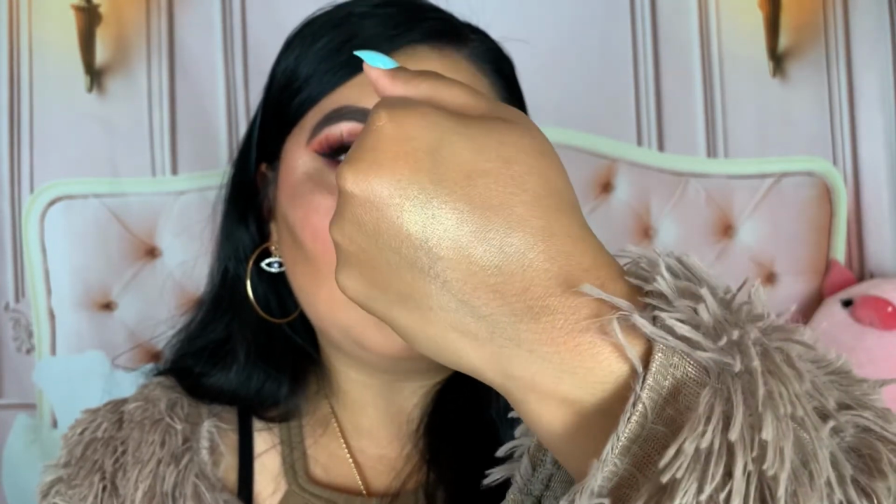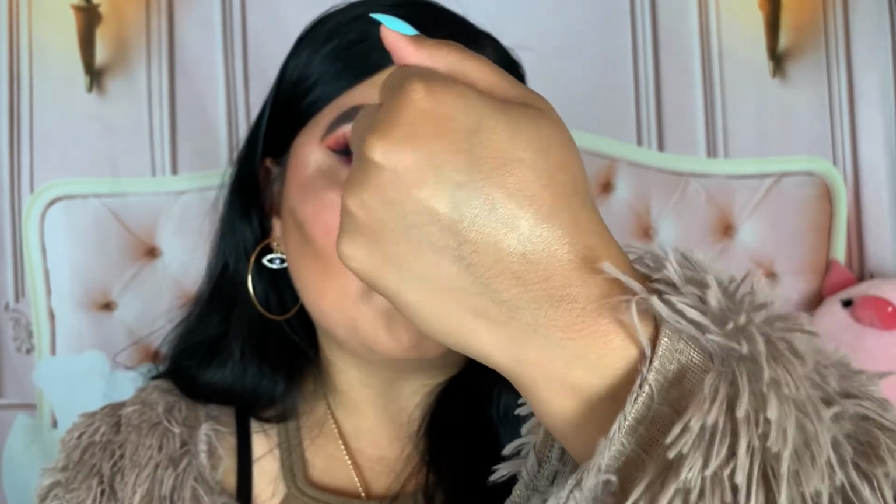So I do want to give it a swatch. Ooh, okay. So there's a swatch of the highlight ombre moment. It does turn into this kind of champagne-y highlight. So it looks really nice and super promising. I love it.